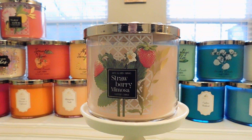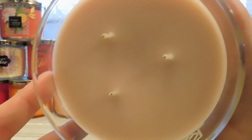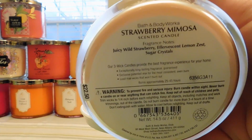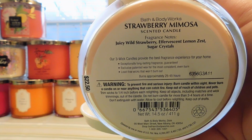The next one I'll show you is Strawberry Mimosa. It has this really pale pink, strawberry milk color, which is really pretty, and I really like the fact that it actually has strawberries on it. The notes in this are juicy wild strawberry, effervescent lemon zest, and sugar crystals.